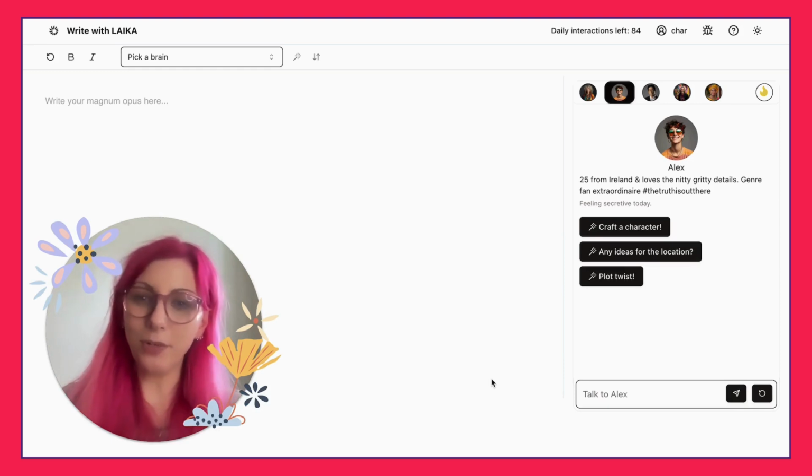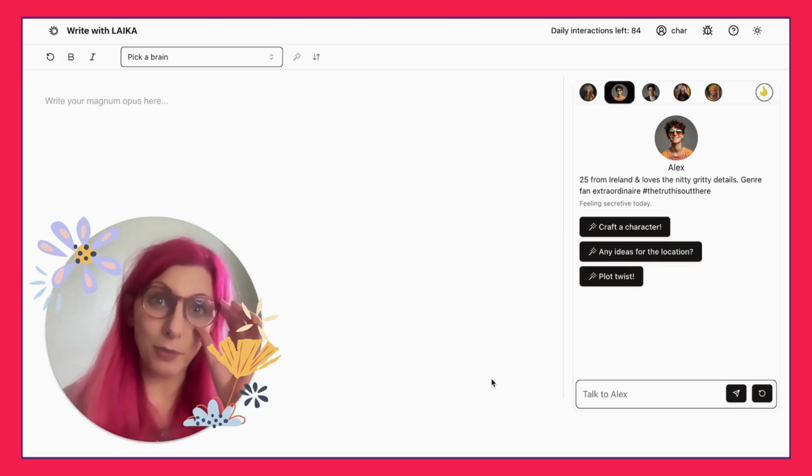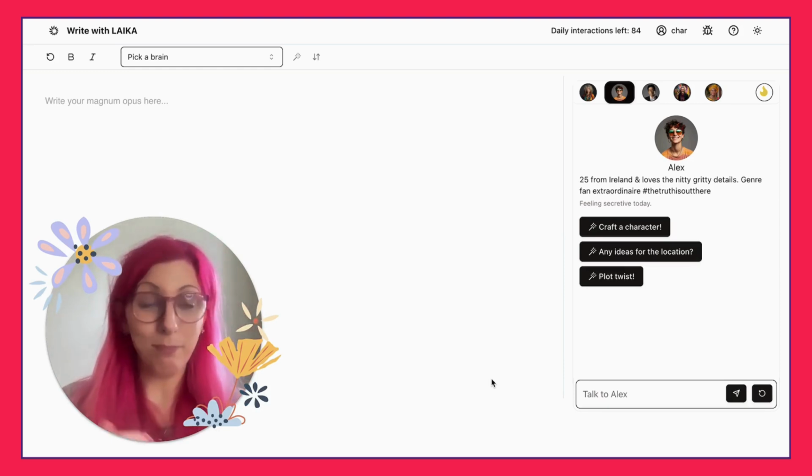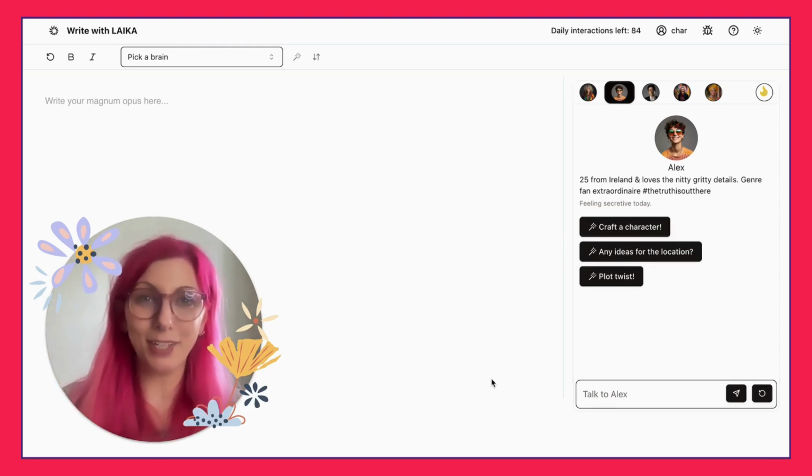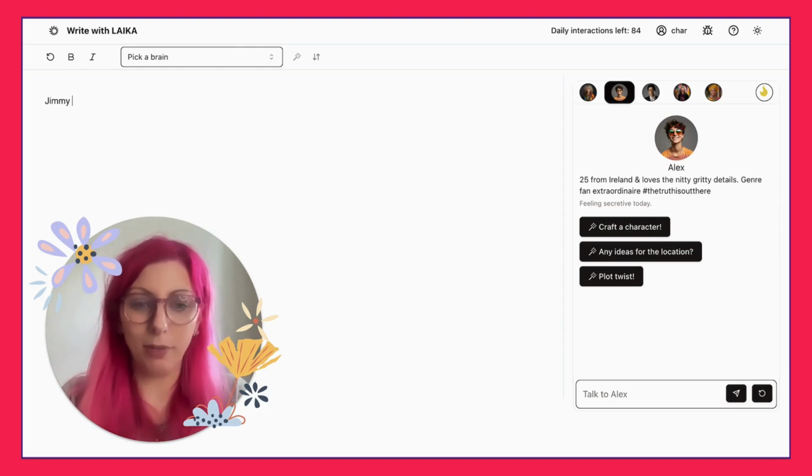But what I want to show you now is a few ways that we can use the writer's room here to bounce some ideas back and forth with your own self, your own ideas, see the collective unconscious, and see what you're able to get out of it. So here we can see I've got my blank space here on the left, and I've got my companions on the right. And I'm just going to start out by writing a line, okay? We're just going to write a line and we're going to go from there. So, the line I've decided to go with is Jimmy. Most of my characters are called Jimmy to begin with.